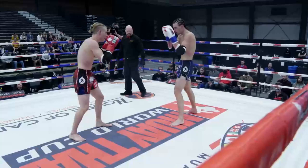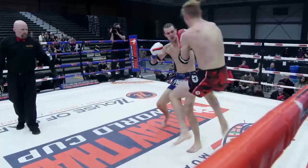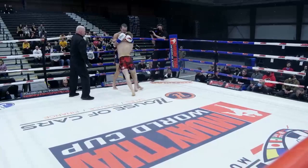Double up that low kick. Those are landing solid. Yeah, those are starting to show on the leg as well. Interesting. Sweeping low kick, sort of a scissor round kick. That was interesting. Real tight in the clinch, not much going on.